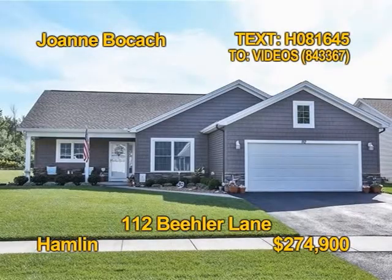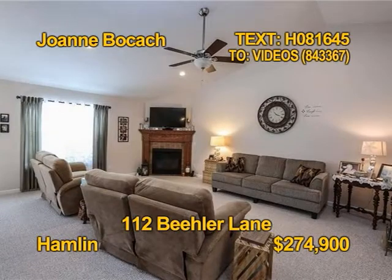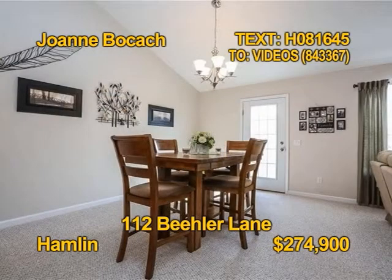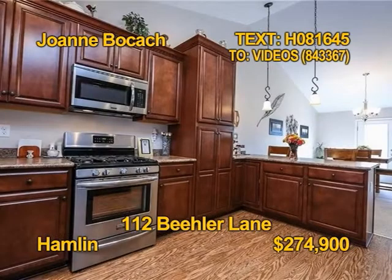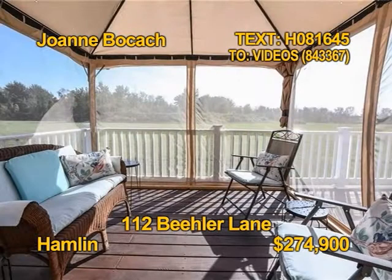Enjoy carefree living at its best in this meticulously maintained ranch home in Hamlin. It features cathedral ceilings and an open floor plan. The house is bright and spacious. Prepare meals in a superb kitchen that includes appliances. You'll find 2 bedrooms, 2 full baths in this home. Get all the details from Joanne Bokash.